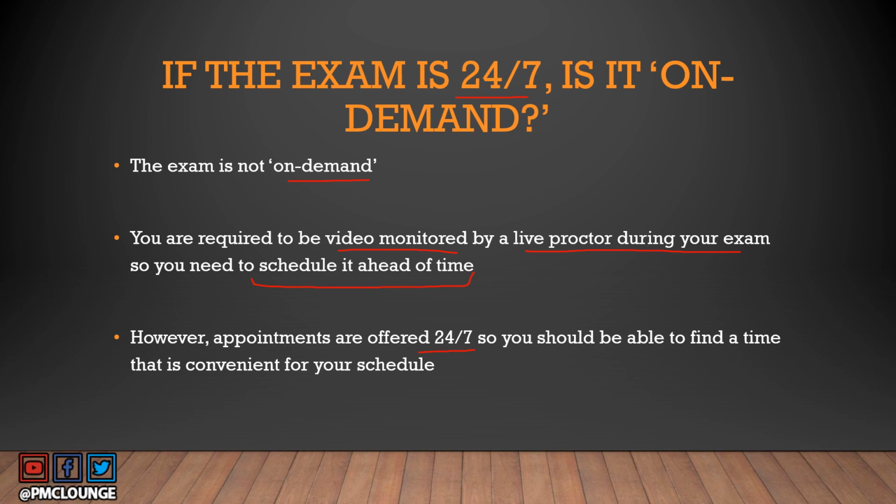You have to see if a slot is available for the time that you're looking for, because a proctor needs to be available who is going to monitor you during the course of the exam.